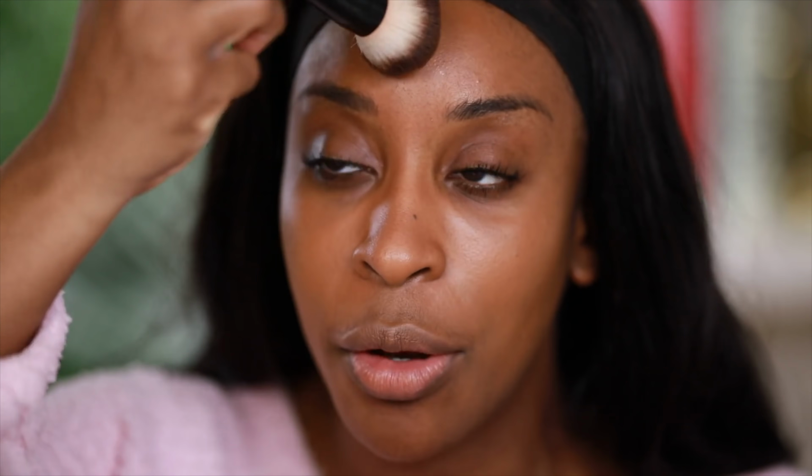The color difference does not look as obvious as I initially thought it was. I feel like when you swatch this color in particular, 410W, you could see that there's some red in there, but now that I've applied it and put it on, and once it dries down, it definitely looks more true to color. It definitely looks more warm.